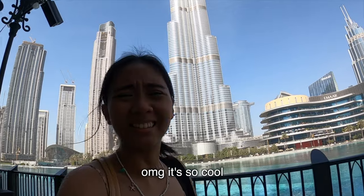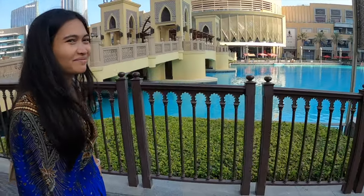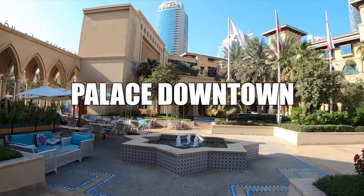Wow! Oh my gosh, it's so cool! I really gotta tilt my head up just to see the top. And after walking through the Dubai Mall, we finally made it to the palace downtown.